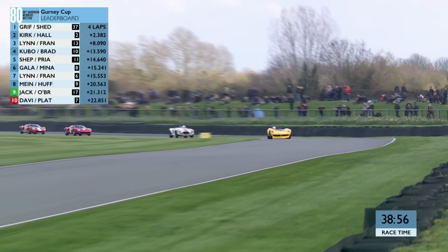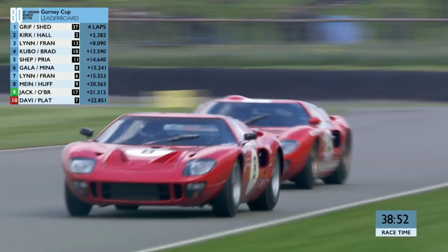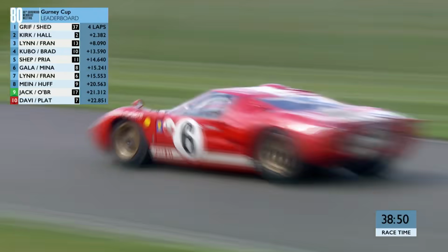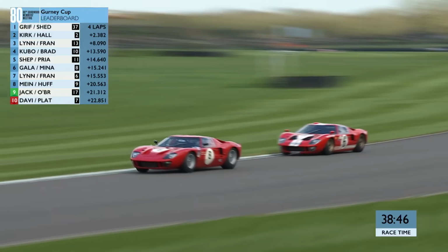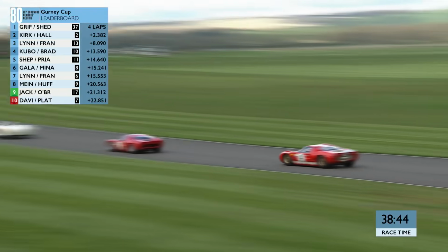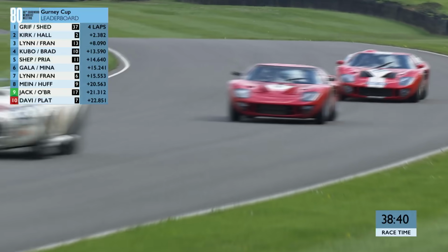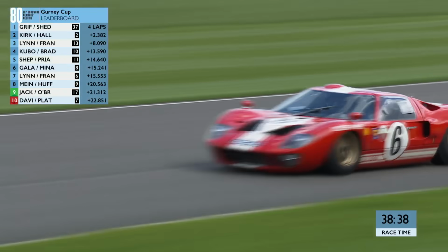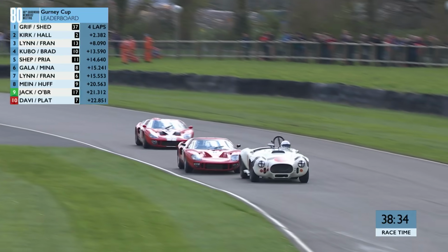Up front, still a good lead for Miles Griffiths in his GT40. He's got an advantage of 2.3 seconds. Last lap, he was about 7 tenths faster than Andrew Piccoli. Andrew doing a great job in that Chevron. It's so good to see it running after it had a problem earlier on, and they had to get a fire extinguisher on it. I didn't think we were going to see it back out on track, but thankfully, it is out there racing well.